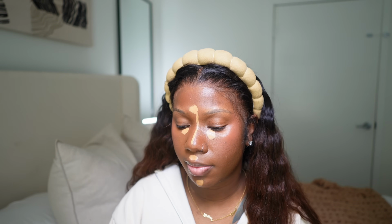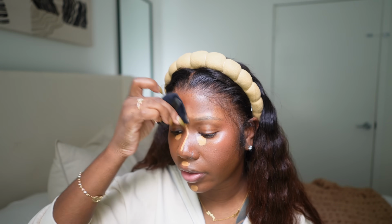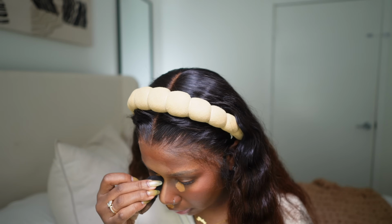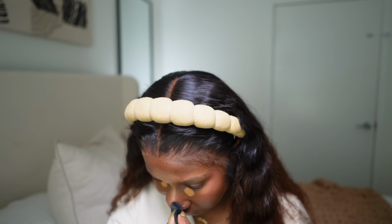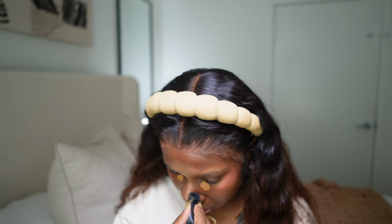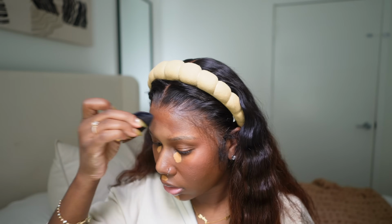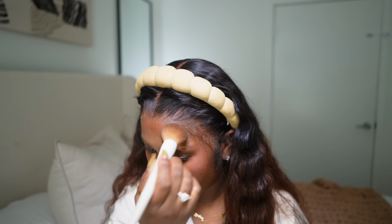Another thing is I use one of these sponges to actually blend in my makeup. I love it. I was using beauty blenders before, but ever since I started using these pads, I haven't gone back. So what I do is I just kind of press it, take my blender, my triangle thingy, and I'm blending the edges of my concealer so it doesn't look too crazy. Like that. Then I'm gonna do that for the forehead too. Then I normally take my foundation brush and just dab it so it looks.